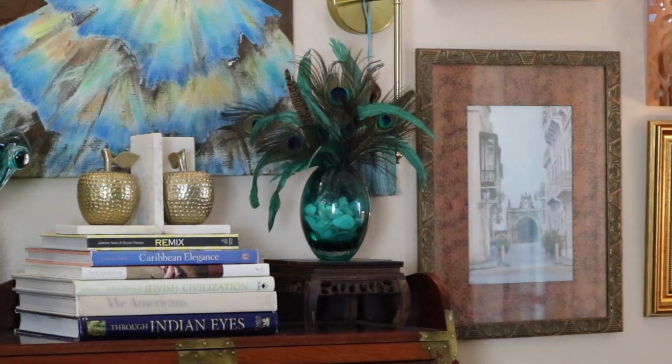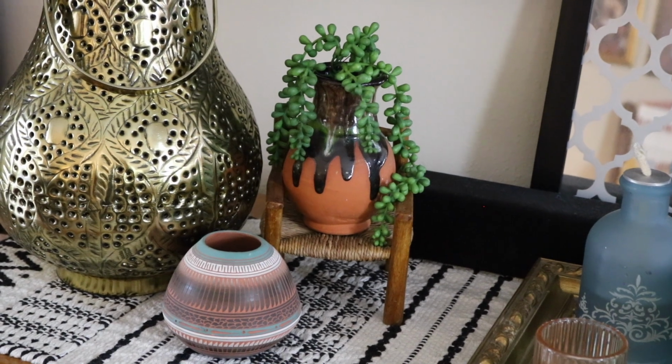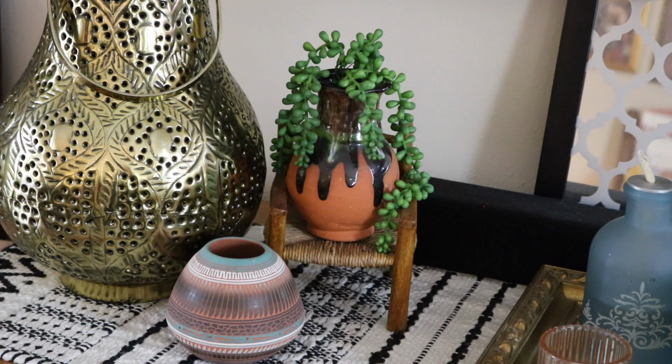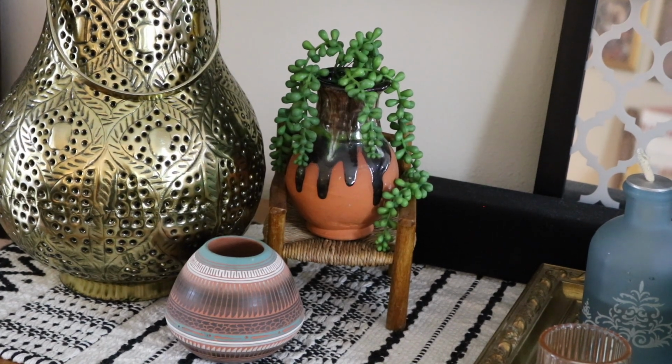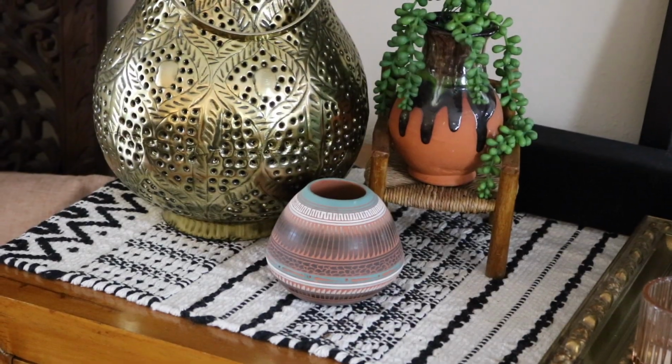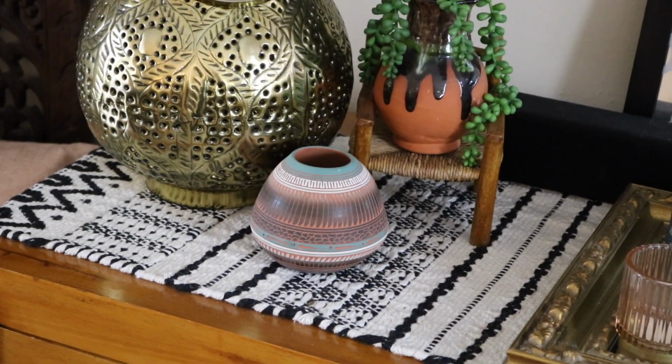Cause I'm a sap like that. That little chair I thrifted, and that vase I also thrifted at the same Goodwill, but that was a while ago. That's a handmade piece. I love me some terracotta mixed in with the rest of my decor.